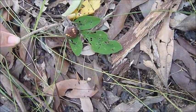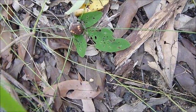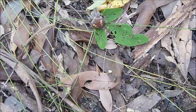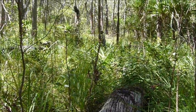Hey, look at this spider, Mrs. NQ. It was just on her arm and she's dropped it to the ground. He's curled up a bit, but he's got a pretty pattern on the back. It's a big spider, I don't know what it is. I'll check it out and see if I can get any info on him. What a beauty. Bit of wildlife in the bush.